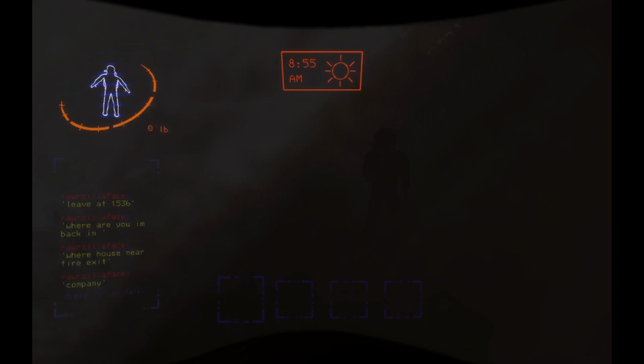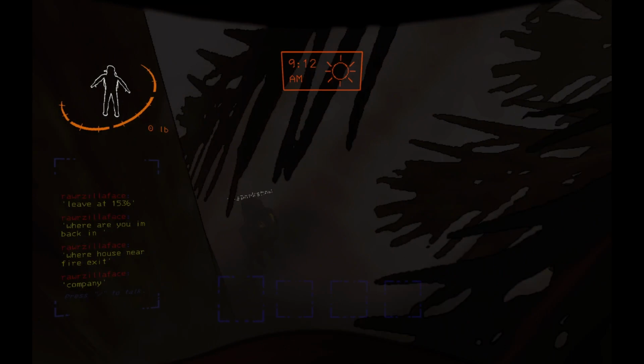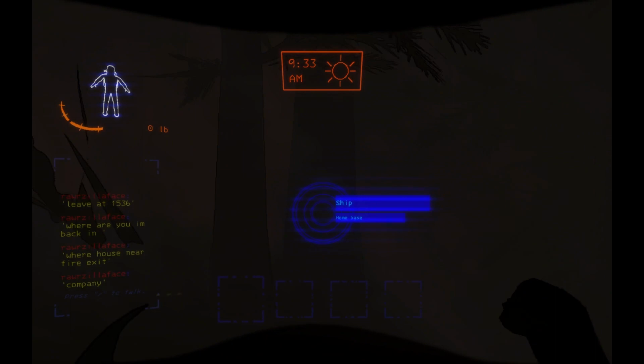Yeah. I see the moon. I have no idea where this is. It's gotta be close to the ship. It's gotta be 12 o'clock from the front end of the ship. So we should find the ship, get back on track, hit the railing, and then just go straight.